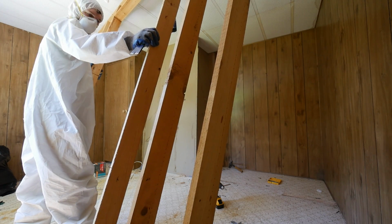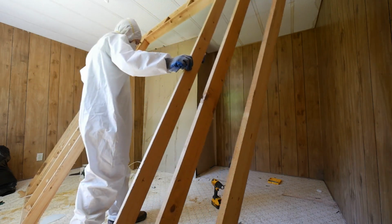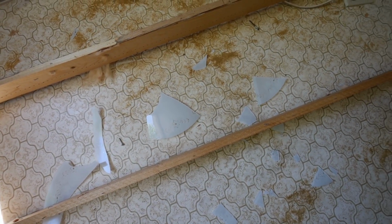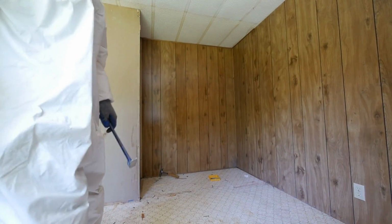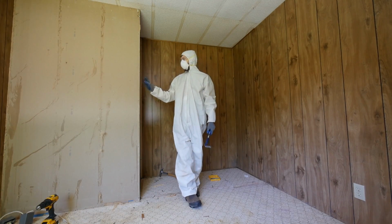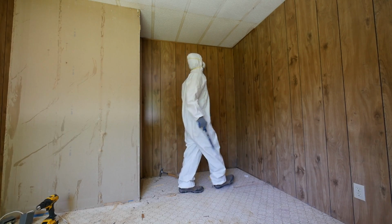Oops. I accidentally broke the light. I forgot there was a ceiling light up here, and yeah, now it's down here. Now before I pull down this drywall, this is just leaning up here now. I'll leave that furnace covered, and I'll just try to take down some of this paneling first.